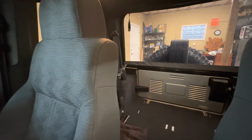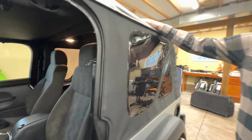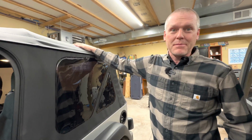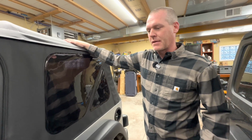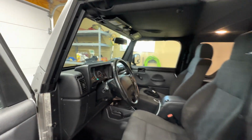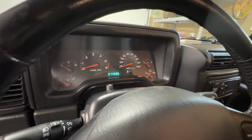And as you can see, one of the first mods we did, the same as my Jeep, is we removed the back seat. I like having that space back there. We don't use the back seat. We use that space for dogs, groceries, etc. So it just makes more sense for us to have that be empty. If you didn't believe Mike, there's the mileage.